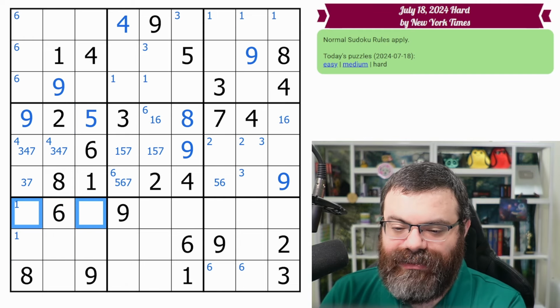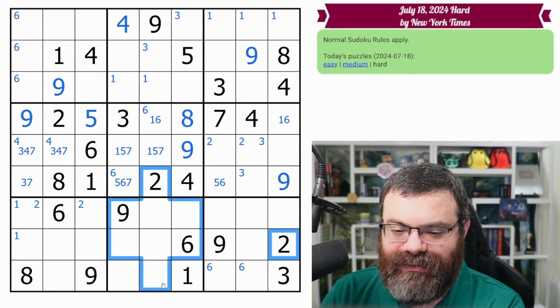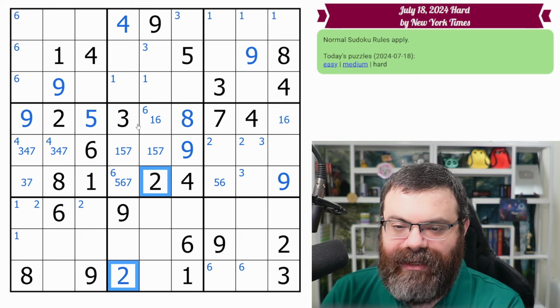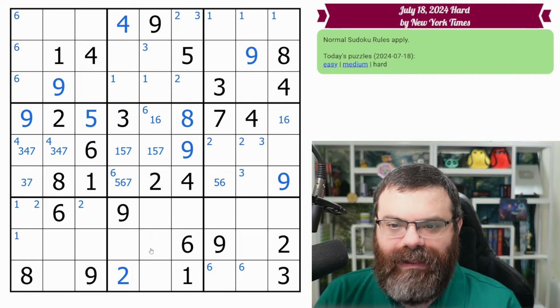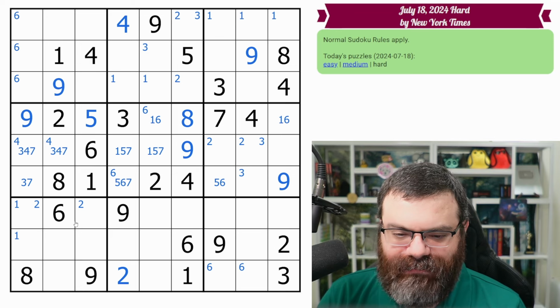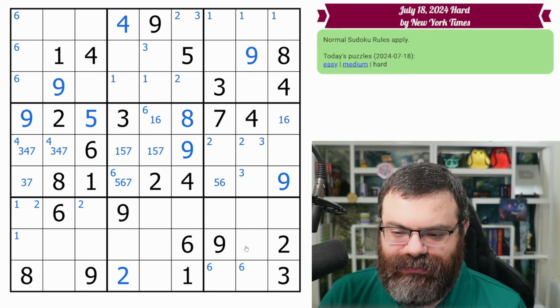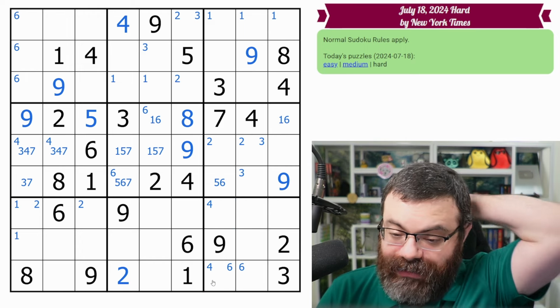There's a 2 in one of these two. That is going to point in here along with this 2 and this 2, placing this 2. Now those 2s will follow up and put a 2 in one of these two. Okay. What else do we have? So we got that 2. 9 and 2, not helpful. 4, not helpful. This 4, actually we do have 2 4s, so we can just corner them here.